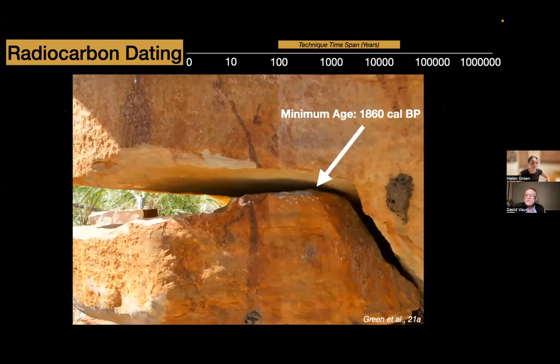Helen? Yes. Do you have any idea what sort of tool they used to make those carvings into the rock, and were any of the tools left behind? And this is the question from Hamster Pathalakath.